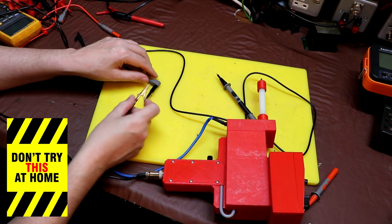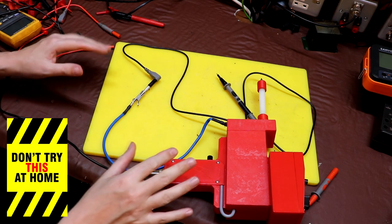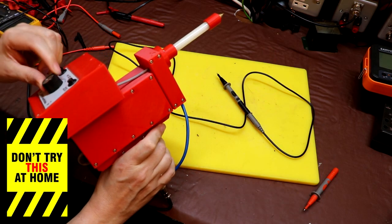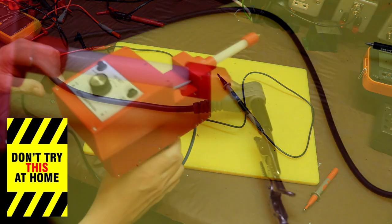Now of course the same might not be true at 10,000 volts, so let's find out. Remember, these cables are not rated for 10,000 volts. Wind up the power to 10,000, in fact let's wind it up to 12,000.